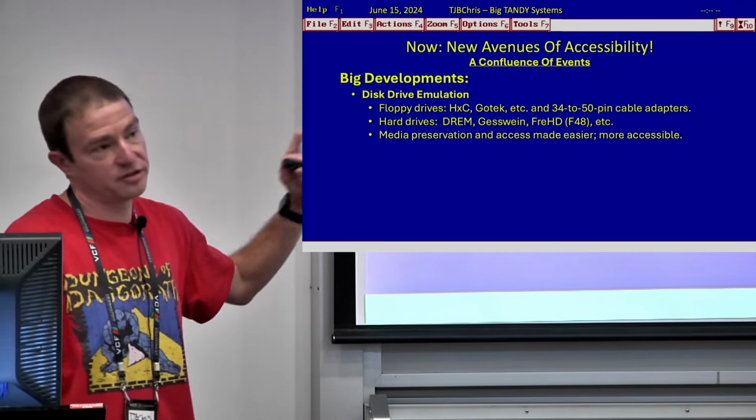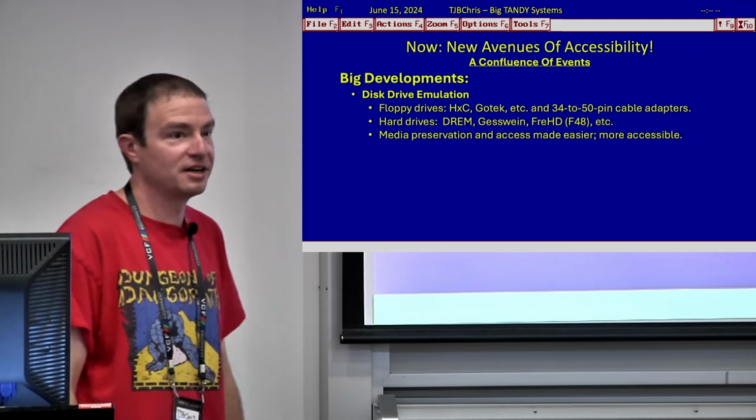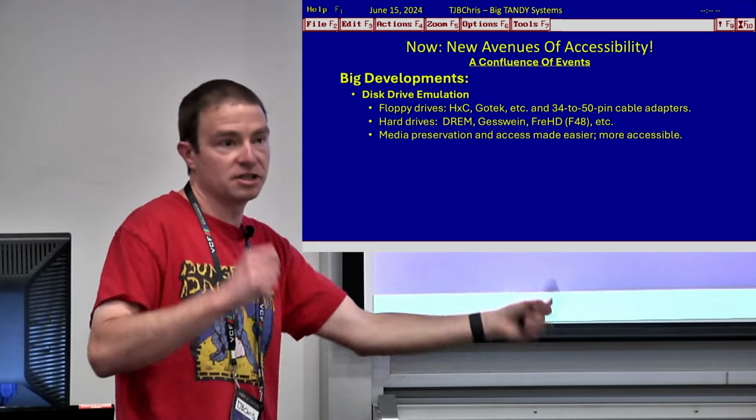This makes media preservation much easier. I have a Model 16B with a working floppy drive. I have one working 8-inch floppy drive that I got going again, and I use it along with an emulator so I can image disks back and forth.